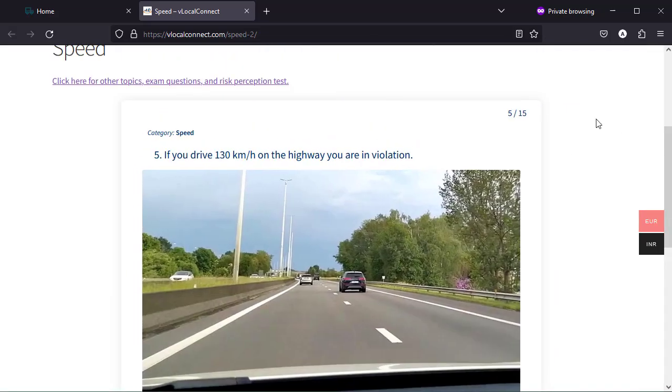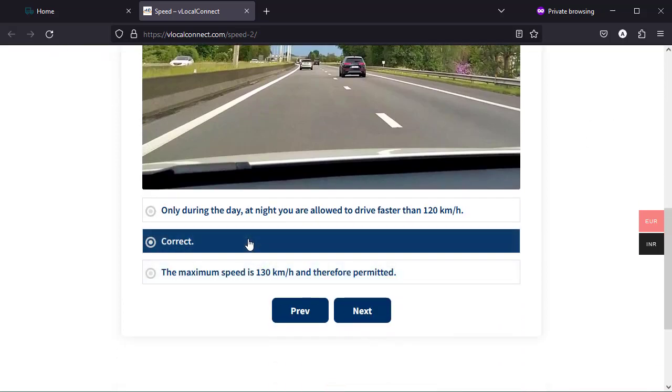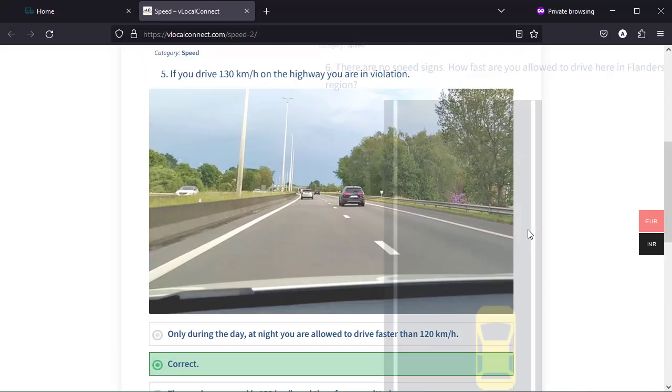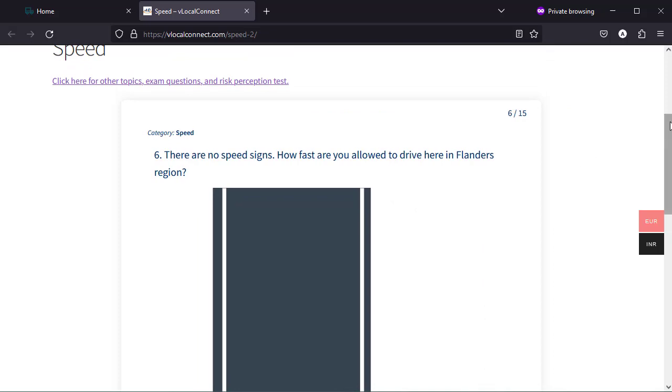The next question: if you're driving this car, if you drive 130 kilometers per hour on the highway, you are in violation. True or false? This is correct. It's a violation, definitely. The maximum speed is 120 kilometers per hour, and you are not allowed to exceed that.